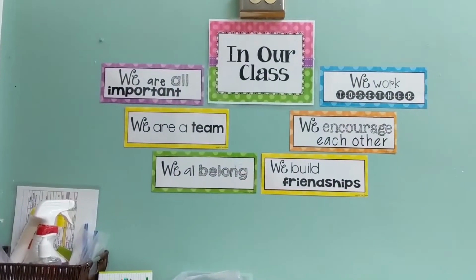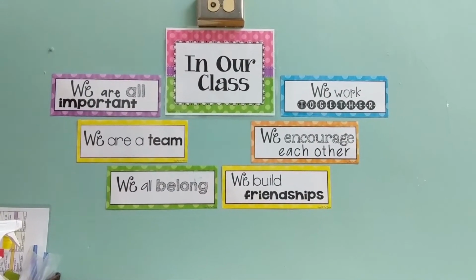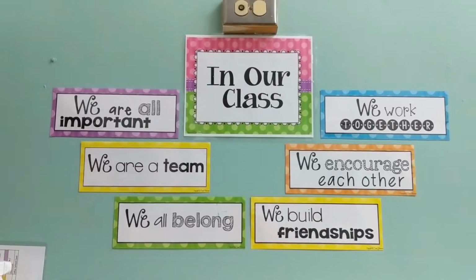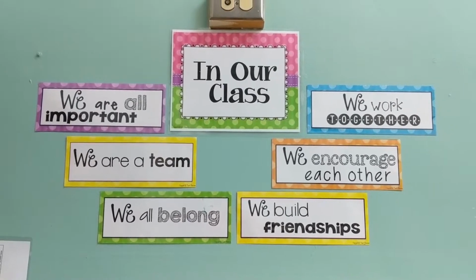These were the writings that were a part of our door decoration before I updated it. I want to have these around my classroom. I love these. These are by Tweet Resources. They are fantastic. I have more of them. I'm not sure where they are. I'm just going to put these up here.